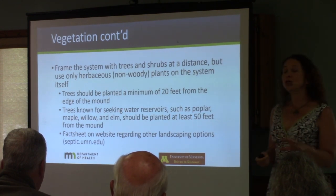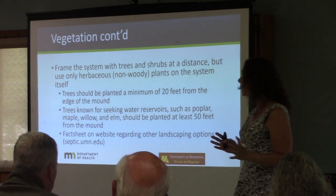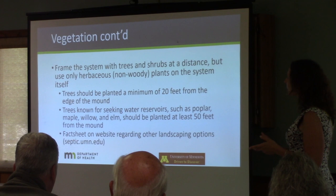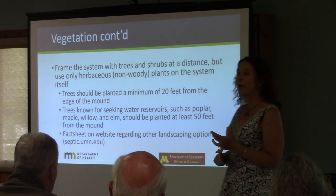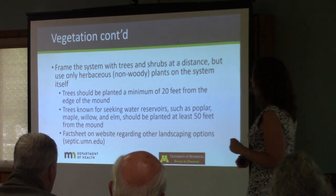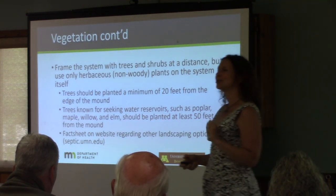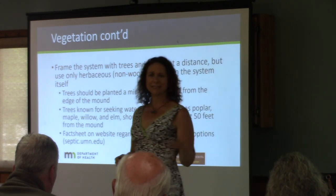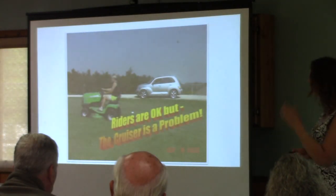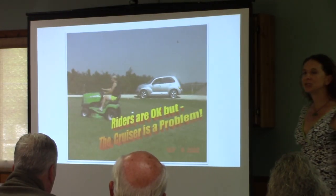If you're going to plant a new tree, the minimum distance I would plant a new tree is 20 feet. But for trees known for seeking water, such as poplar, maple, willow, elm, I wouldn't plant one closer than 50 feet from any soil treatment system, not just a mound. Again, there's a fact sheet on our website. You can search for the word septic in university, it'll come up. It is septic.umn.edu.